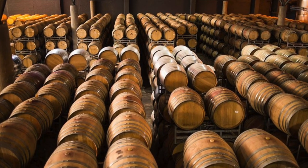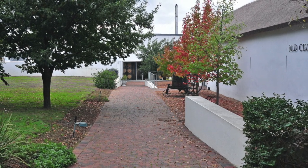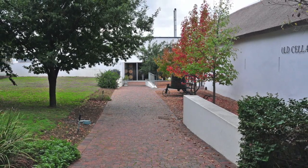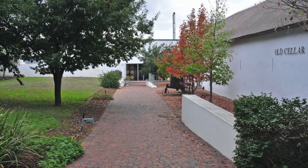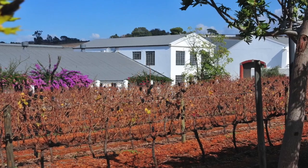And that's what I'm trying to achieve with Nederburg, and specifically all the new things that we're working on at Nederburg. Besides packaging changes, we're looking at a new style of wine that we'll be introducing, like I said, in October this year.